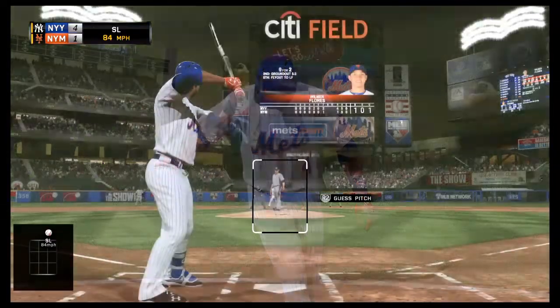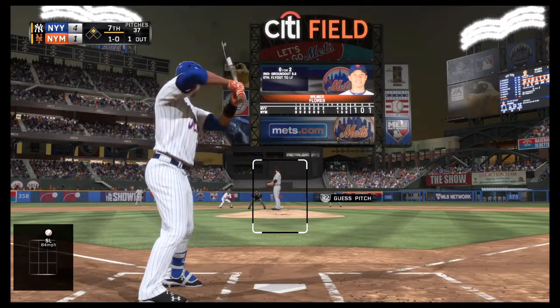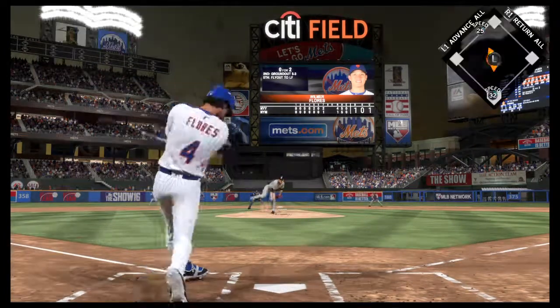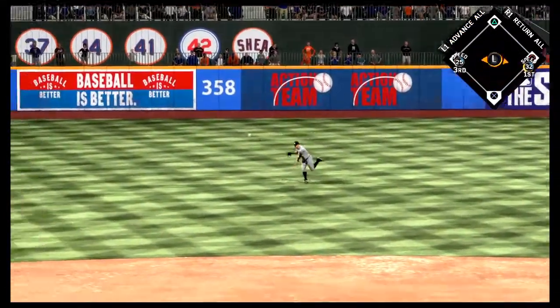Lays off 1-0. Would you say he's not really finishing his pitches at this point? That's a good way to put it. It looks like he's aiming a little too much, and that's not working for him. Hot shot on the ground is short, and that's through into left, a base hit.